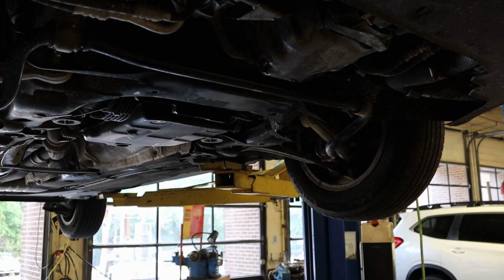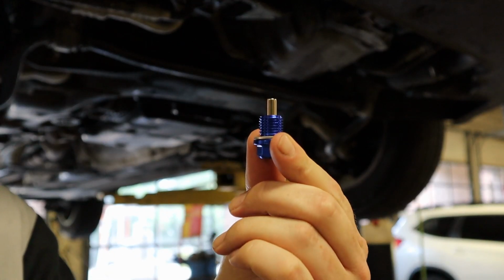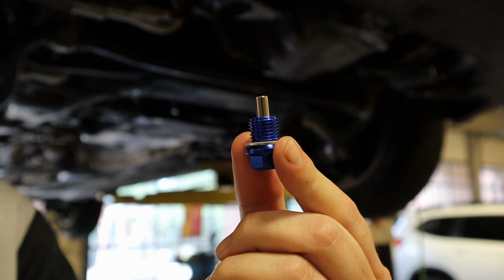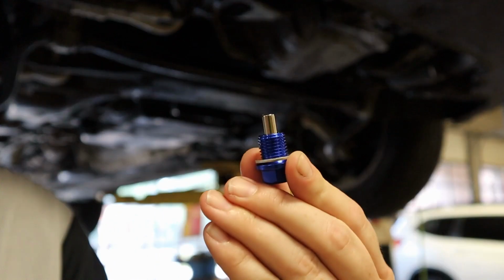Okay, while that continues to drip a little bit, I'm going to show you what I was talking about in the first couple of frames of the video, that I have purchased something for less than $10 that will give us a lifetime of use and protection for this engine, and it is this. Let me focus back in. This is a magnetic drain plug. So you can get these for any cars, and you see this part right here is, my camera's having a hard time here.